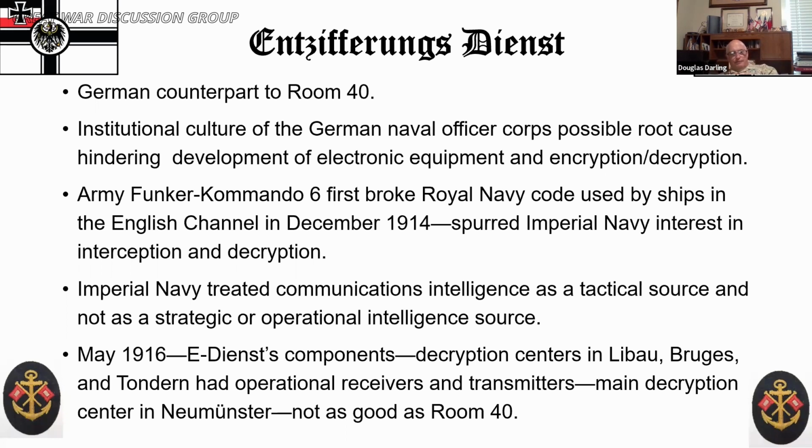It was a German army unit stationed in Flanders that started intercepting Royal Navy codes, and because the soldiers were bored, they decided to try to figure out how to break it. So they were able to intercept it, break it, and also do direction finding on it. The Imperial Navy used it as a tactical source and not for operational or strategic reasons. And then by May of 1916, they had a series of stations set up to do it. It wasn't nearly as good as Room 40. Of course, they didn't have the advantage of capturing the three main codes being used by your opponent either.